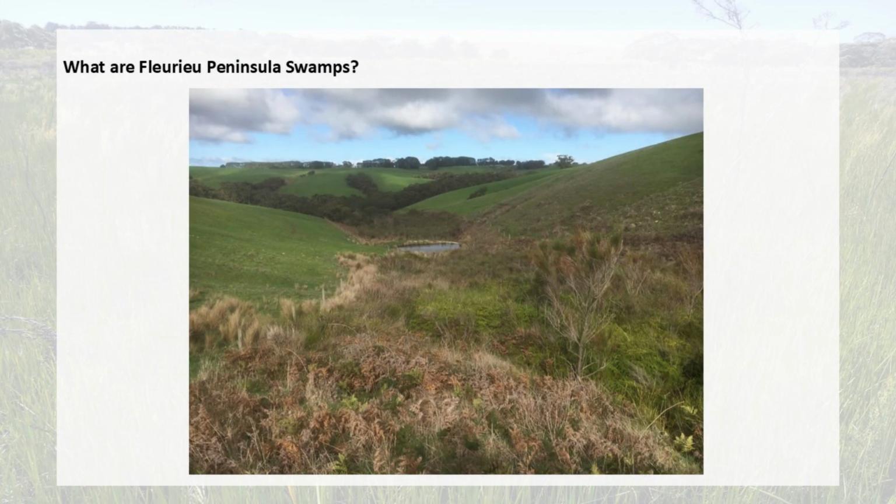So there's a photographic example of one down on the Fleurieu there, the swamp at the bottom of the valley, and the hillsides would have been stringy bark previously that have been cleared, but the swamp remains. And this is an example of the types of impacts you see on these swamps, where a dam has been dug in the middle of the swamp.